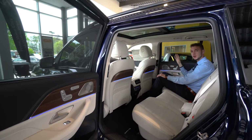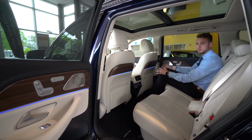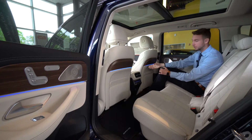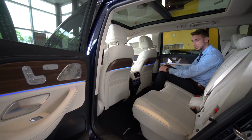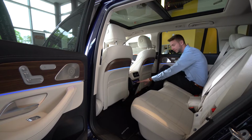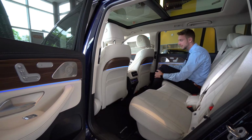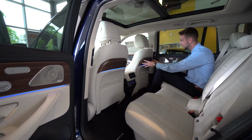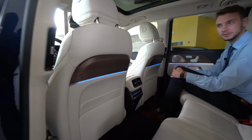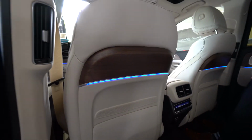Inside the GLS, starting with the second row seats, you can see lots of legroom. It's very comfortable. You see the beginning of our beautiful 64 color ambient lighting throughout the car. Lots of space. We have a 4-zone climate control system for the front and rear. The Executive trim package gives us a very nice modern natural grain wood trim here in the back of the driver and passenger seats. That continues that wood trim along the door panel.